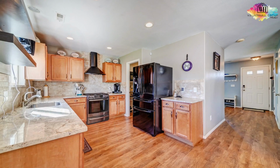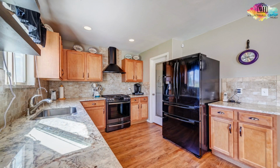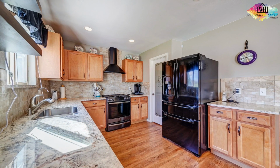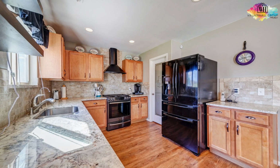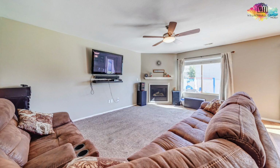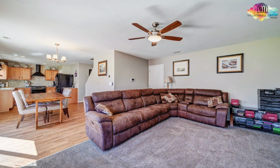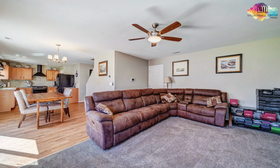Continue on into the home and you'll find the kitchen with beautiful granite countertops, plenty of counter space for prepping meals, and check out that pantry. That could be a room of its own. Tucked away past the dining space is a spacious and comfortable living room, perfect for relaxing after a good meal or at the end of a long day.